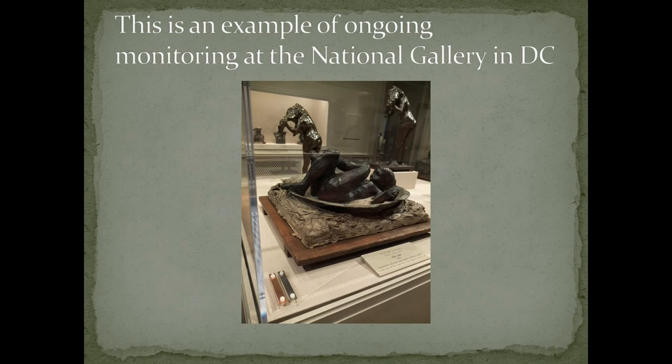This is an example of continued monitoring. This is at the National Gallery, and I went and saw this during the materials testing workshop. There is basically an on-site ODI test going on in the case. These are waxes of Degas bronzes, and they have a wax, they have plaster, they have wood, so the object itself has a whole lot of stuff going on. And so again, the continuing material testing, or monitoring, is what's important there.